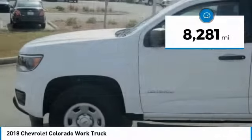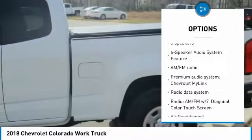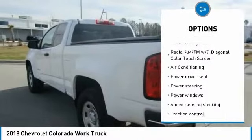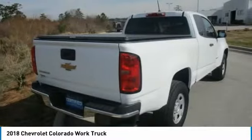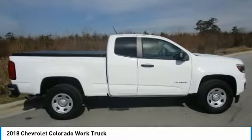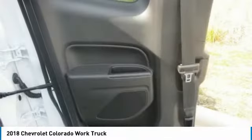Here are some of this vehicle's great options: traction control, air conditioning, dual airbags, one owner, power steering, four-wheel disc brakes, trip computer, electronic stability control, power windows, tachometer. If affordable style and reliability are what you're looking for, this vehicle couldn't be more perfect. Drive it today.